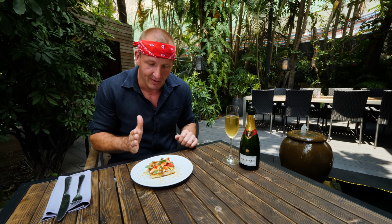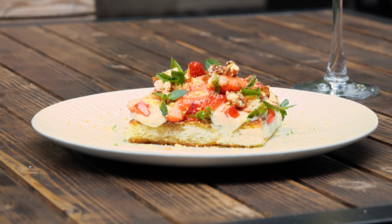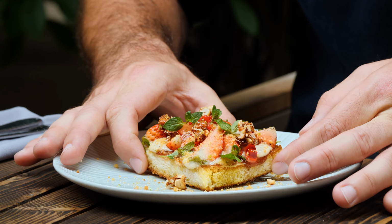What I like is that it comes with a drink. Cheers to the high life. It tastes delicious and inappropriate since it's 10 a.m. Now, I know some people in the comments are gonna say, hey, that's not peanut butter and jelly. But why not? You've got bread, peanuts, jam. I'm getting handsy with it.